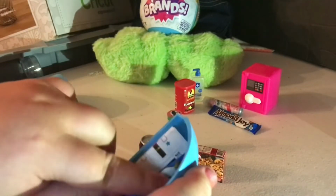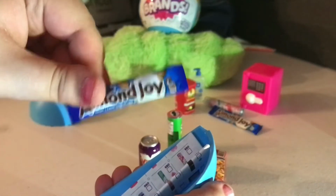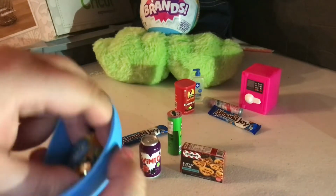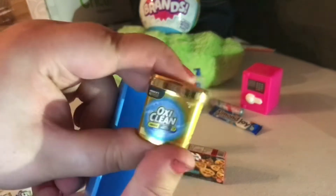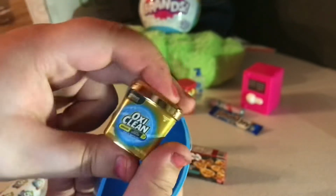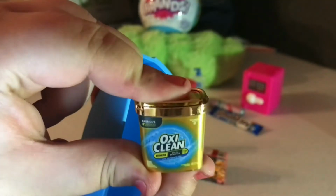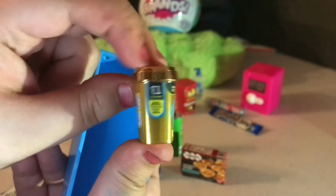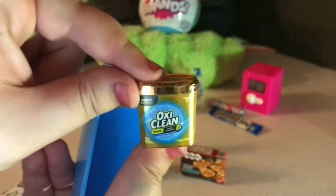Oh, I think we always get candy. Oh no, I got another Almond Joy. Oh my gosh, I got a gold one, guys. I literally did. In just three, I got a gold one. Whoa, it's a gold OxyClean. Cool. That is so cool. Talk about cleaning in style.